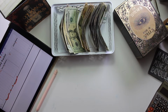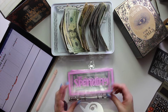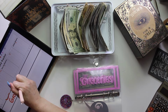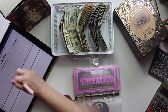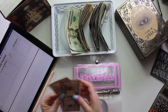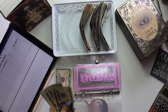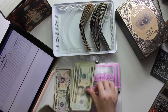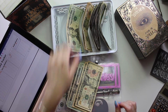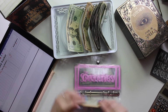Alright, my Luna binder, which is where I keep my variable expenses, and we are starting off with groceries. Groceries is currently empty, so for groceries we currently have a balance of $0, and we are doing $200. I'm gonna grab the 50s, so that's 50, 100, and then I'm gonna do $80 and 20, so 20, 40, 60, 80, and then 2 10s, 80, 90, 100. So I have 200. I have 200 for groceries.